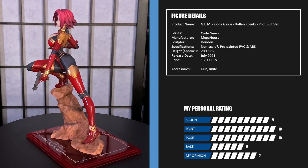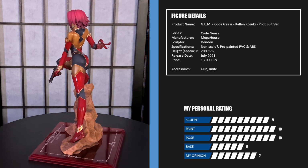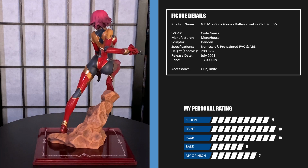As for my personal thoughts, I really like this figure. Aside from the fact that she's a little bit smaller compared to my other figures, I just wish she was a little bit bigger. Overall, Code Geass is an amazing series, and this figure's pretty good too.